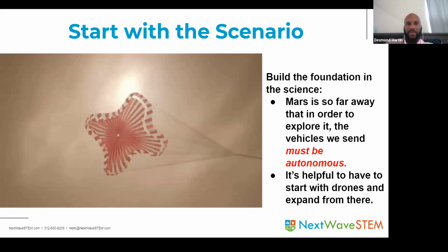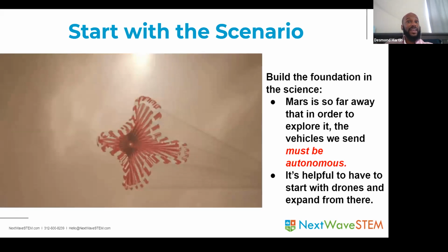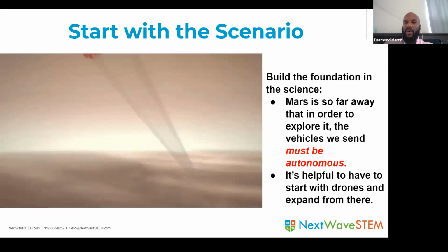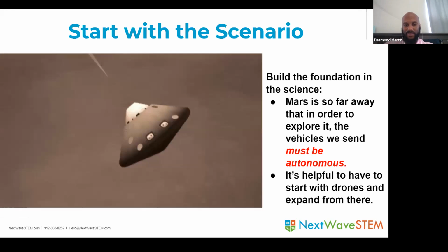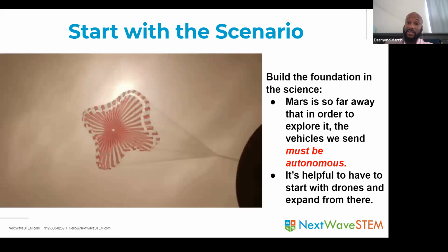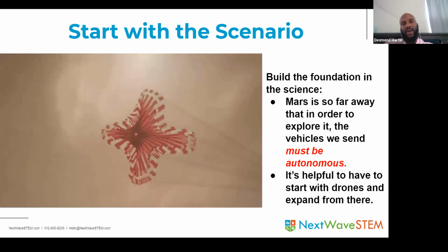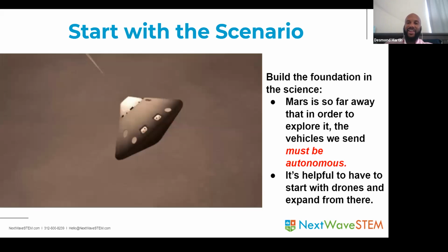Is there magma that's moving underneath the surface? Is there water that's moving underneath the surface? How can we measure that? How can we know that? Well, that raises another really important question. How is any of that relevant to what we're doing here on Earth?